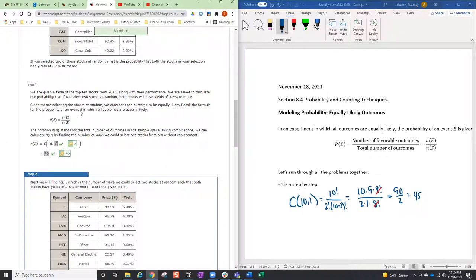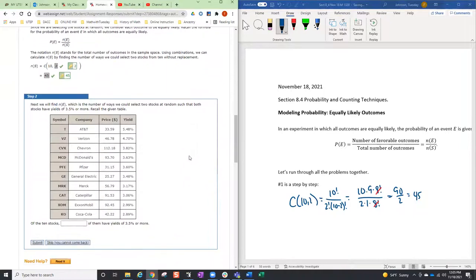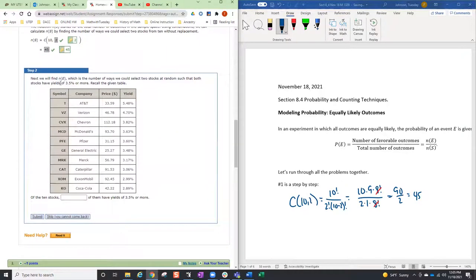Fantastic. Now yours could be different, right? Are you looking at two stocks, or are you looking at three stocks? Probably two. I don't know. Next, we will find the number in the event, which is the number of ways we could select two stocks at random such that both stocks have yields of 3.5% or more.